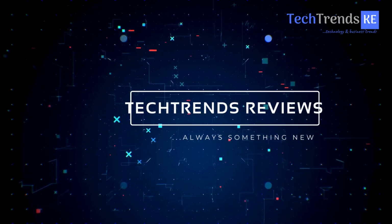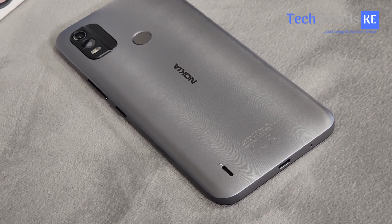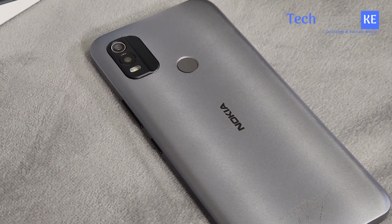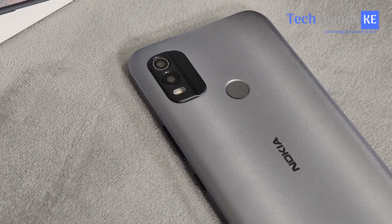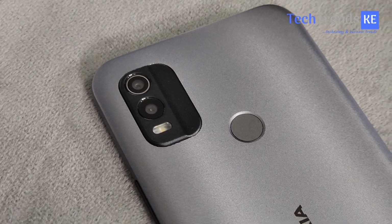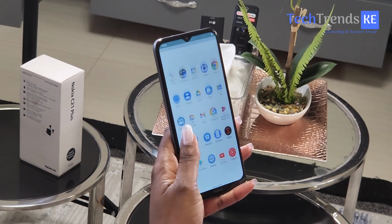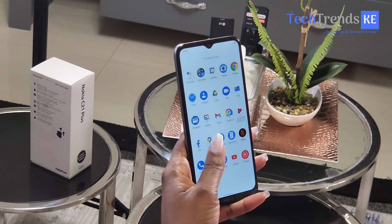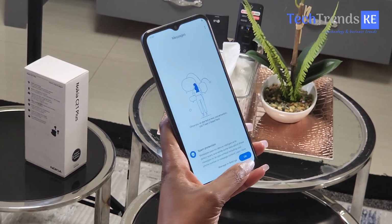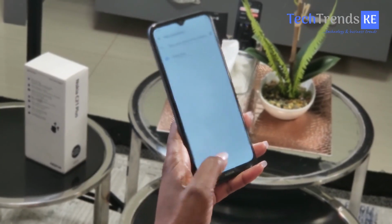So let's look at the design. Design and build quality of the Nokia C21 Plus, it's quite a modern and sleek design at the back of this phone, with a sturdy plastic back and quite a durable frame right here. As you can see, the phone feels comfortable to hold in the hand and has a solid construction, ensuring that it will stand everyday usage. While it may not have a premium glass or metal build, this phone actually offers excellent durability for its price point, which I talked about earlier.